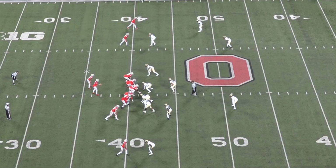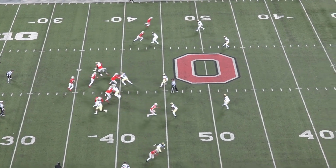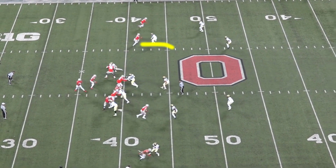At the line, he diagnoses that it's a zone defense. The deep safety is responsible for not letting anyone get behind him. So the defender who is initially running with JSN is coached to let him go if it's a deep route. He knows he has help behind him. The hole in the zone is here. But if JSN drifts towards the middle right away, his defender will come with him. So what JSN does is genius.